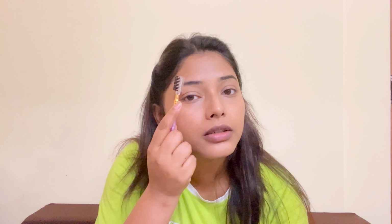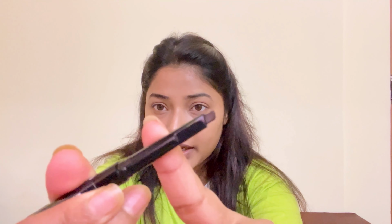Now after packing in my concealer, I'm just going to do my eyebrows. So for that I have this spoolie brush. I'm just going to comb my eyebrows in the upward direction first. Now I have this Blue Heaven True Brow Eyebrow Definer. It comes in this angled shape, you can see the product inside. Now I'm just going to quickly fill in my brows.